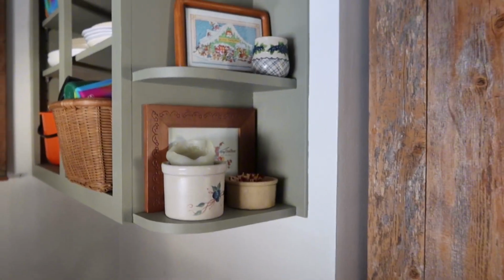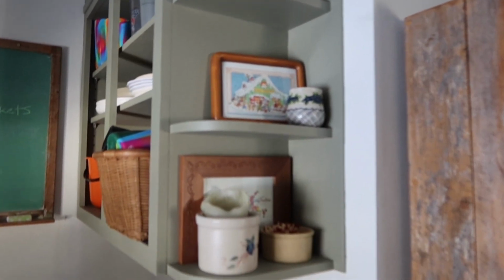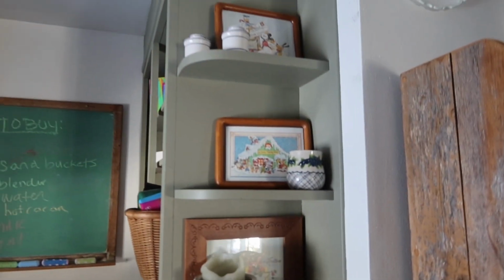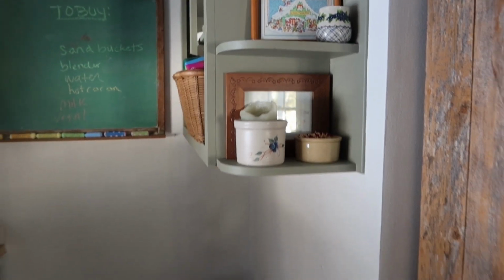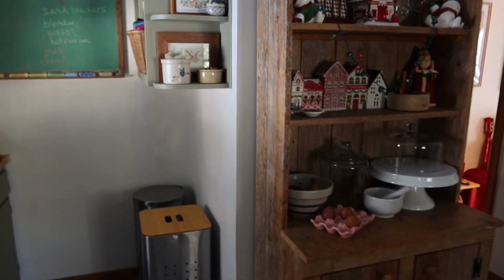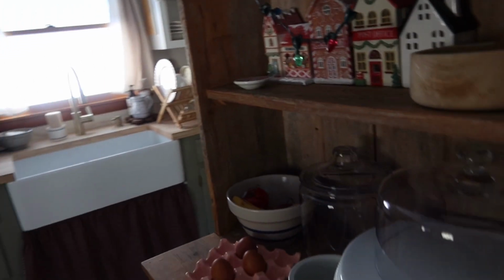And then on this little shelf, I change this all the time. This is where I show a lot of how I style stuff on my Instagram page. Those little mini butter bells up there, I can't. So that is the kitchen. Let me just show a view from over here.